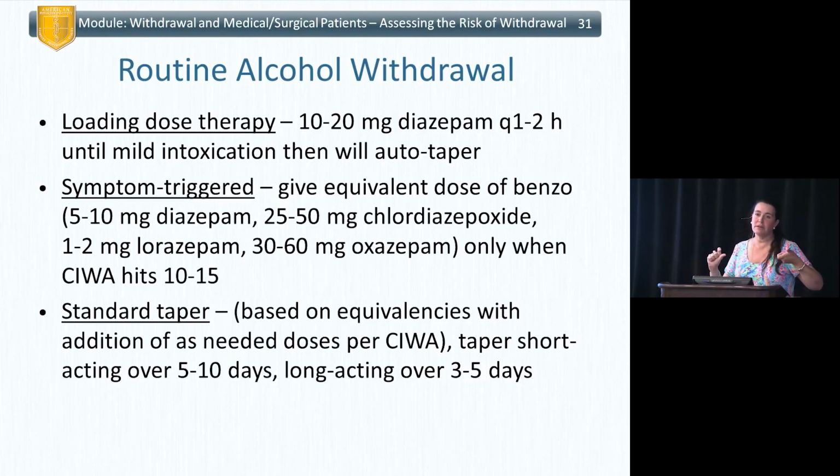And I think you run the risk of giving too much of a benzo too quickly out of too much fear that they're going to withdraw, and then you find yourself trying to overcorrect. So I'm not a fan of loading dose therapy. I like the symptom-triggered approach because I can use my CIWA scale to assess all of the symptoms of withdrawal and periodically give them their dose of lorazepam or chlordiazepoxide, or Librium, based on the symptoms they're having, trying to keep my CIWA scores below an 8, and trying to keep the heart rate below 100 and the diastolic below 100, or 120 for sure.